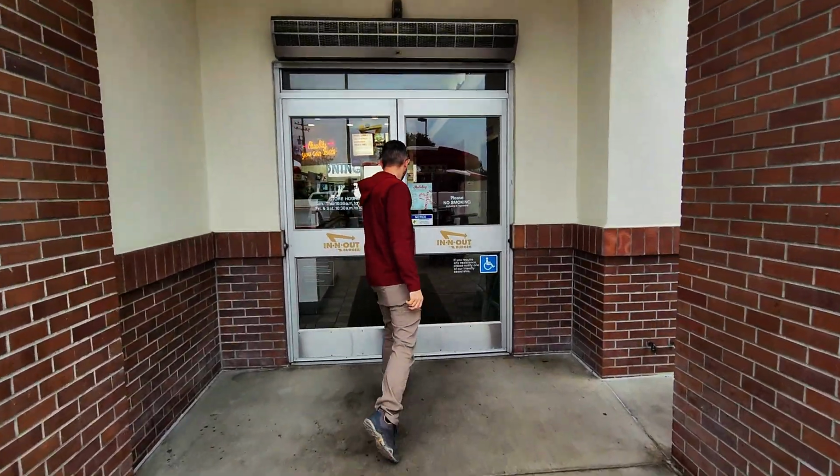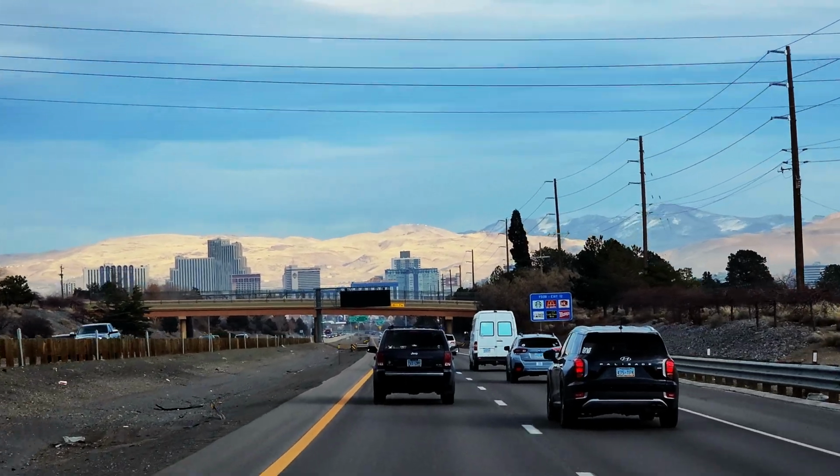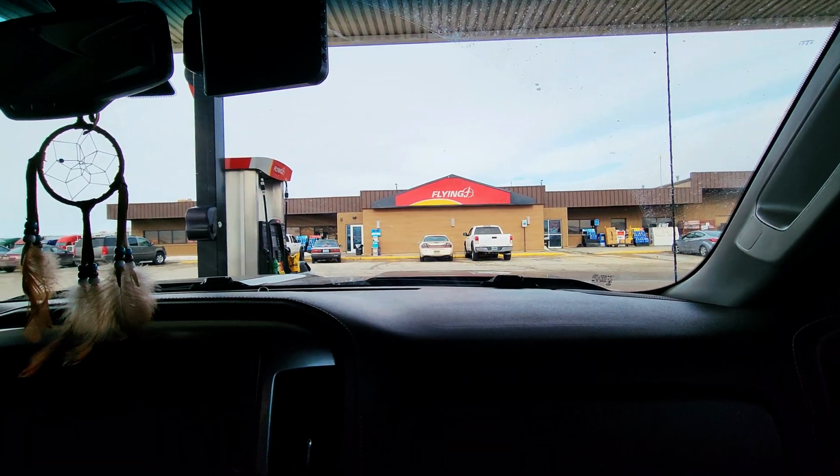Hey, this is very California. We might as well go get a California burger before we leave California. Right in front of us is Reno, Nevada. Literally on our tail on this trip. It's so windy, it's rocking our truck back and forth.